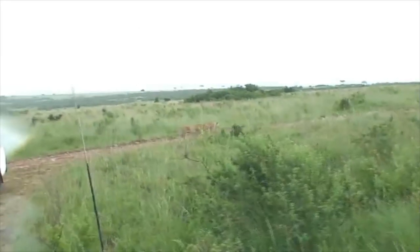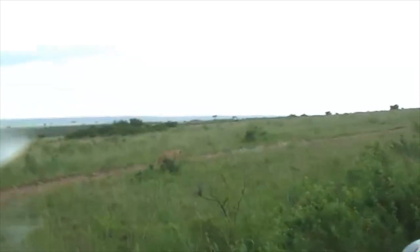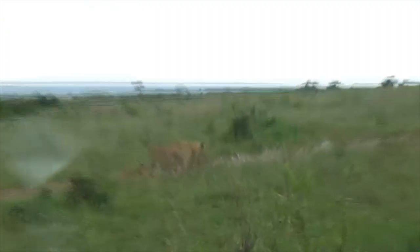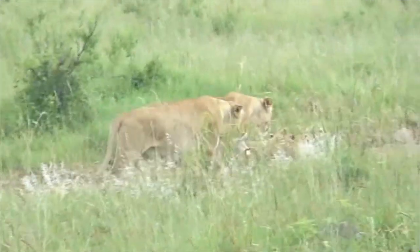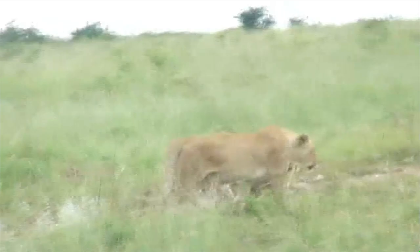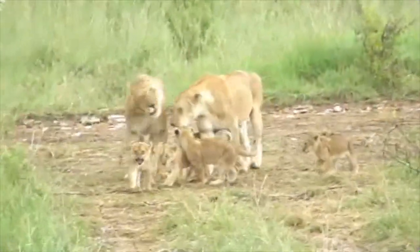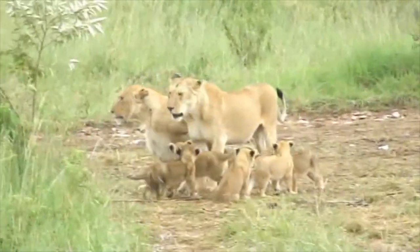There's the other one. Yes, here they all are. Keep going back. Oh, we just missed out. Oh, look at that. Oh, wow. That's fantastic, isn't it? Are they moving? Yes, they're moving. Oh, they're snuggling in from them. Isn't that beautiful?